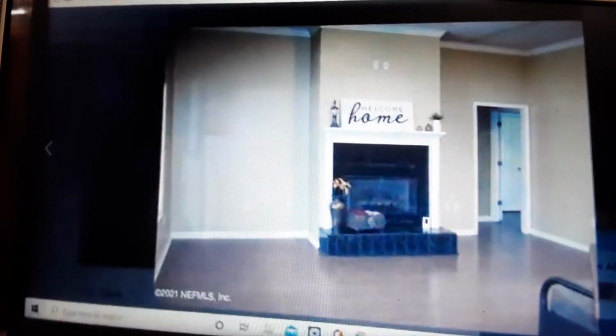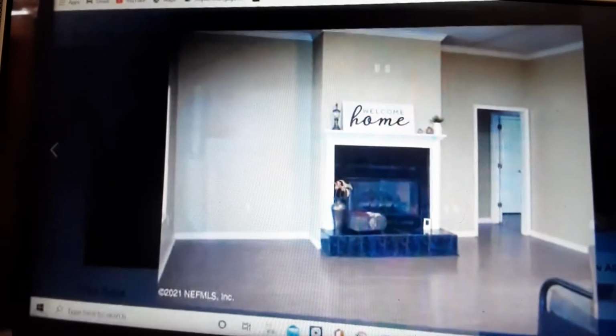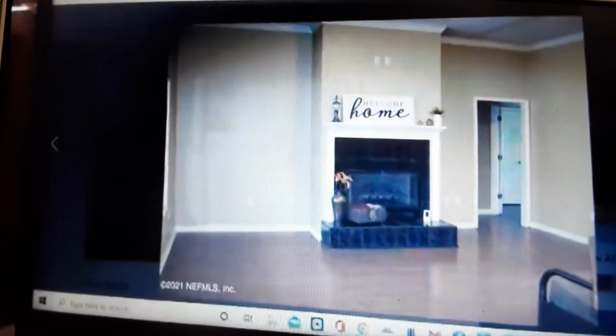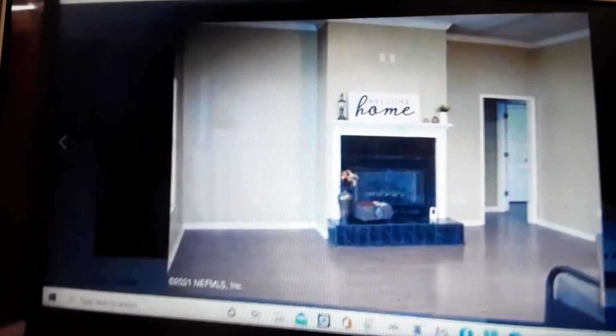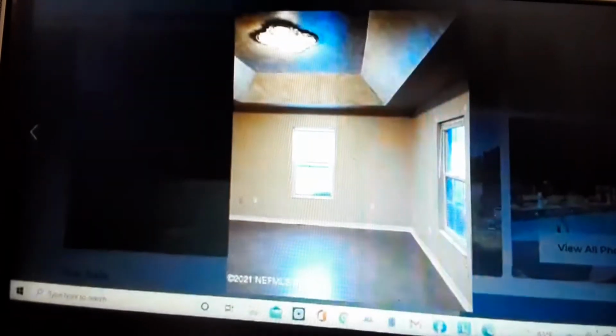Beautiful fireplace. Nice. We do get some cold weather here in Northeast Florida, sometimes in the 20s and 30s, and some people like to enjoy having a nice fire, and they enjoy having a little bit of time just to snuggle up. Beautiful area for your fireplace. Again, this is a 3-bedroom. Look at the vaulted ceilings. They really did go out of their way to make it look very pretty.